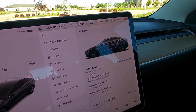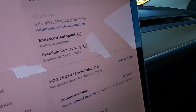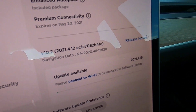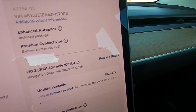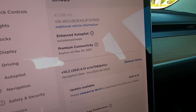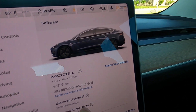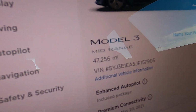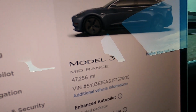So just so you know, this is on update version 10.2. It is due for another one. It does have enhanced autopilot and premium connectivity, which does expire May 20th. 47,256 miles.